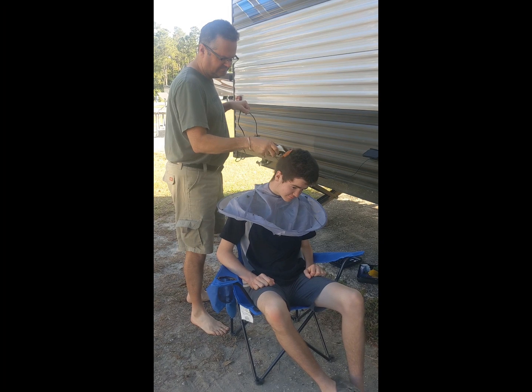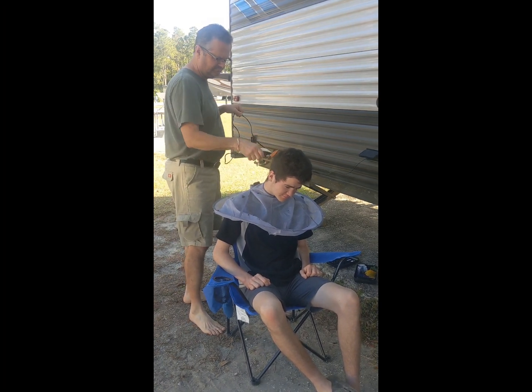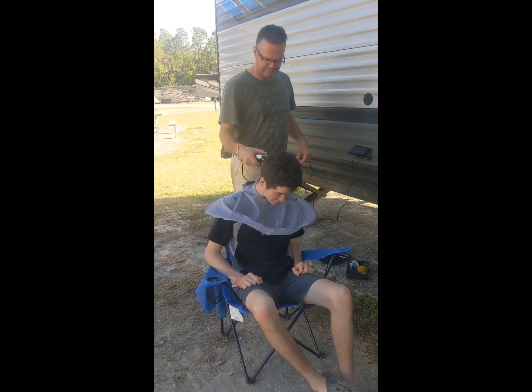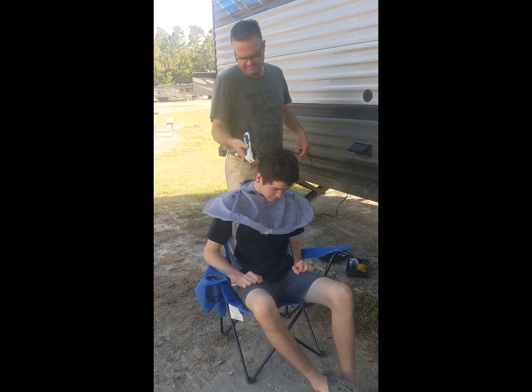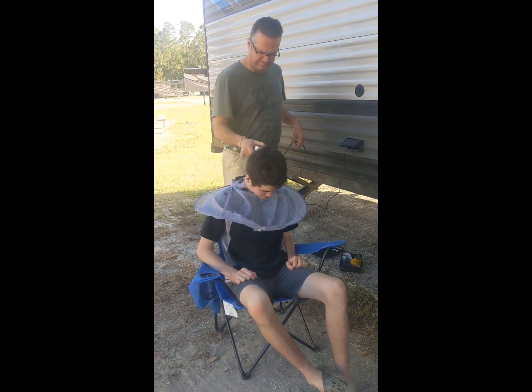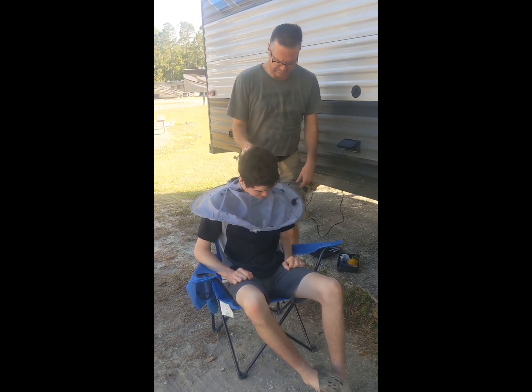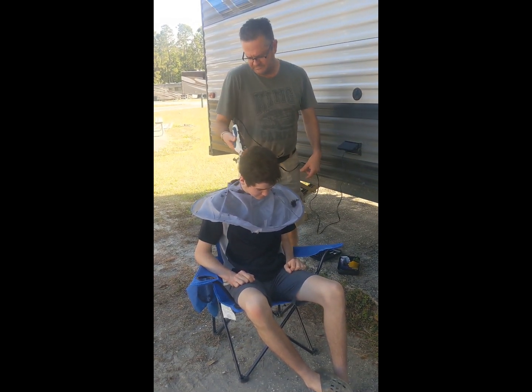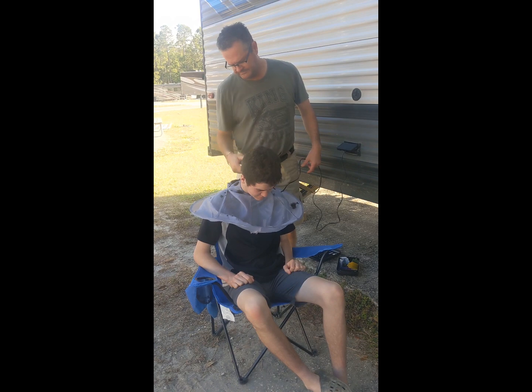One of the ways we save money while camping and at home is to cut the kids' hair ourselves. Dawn does a great job, and we found this really ingenious haircutting cape on eBay. It's less than $10, but it goes all the way around and it catches all the hair that falls off. So that way you can stay neat and tidy, whether you're camping or whether you're home.